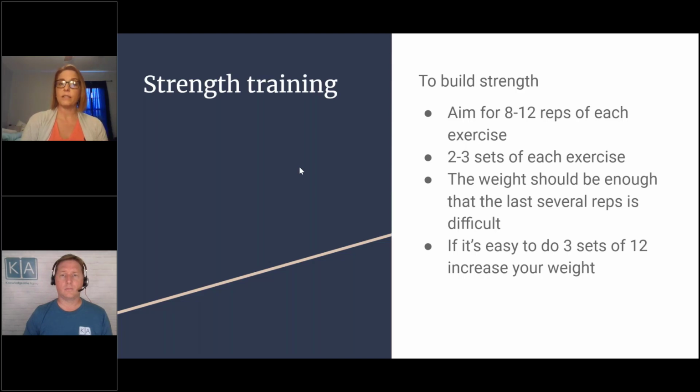If gaining strength is your goal, if you're looking to get stronger, then you need to constantly be changing that volume. And to build strength, you need to increase your weight. Now, I want to say that you should be able to do those exercises with proper form. If you're substituting by shrugging your shoulders or using your body to lift the weight, that's not proper form. You're using other muscles. So 8 to 12 repetitions, 2 to 3 sets using proper form, with the last several repetitions being somewhat difficult. If that's not where you're at, then you're not really building strength. You should increase your weight.